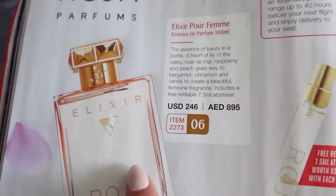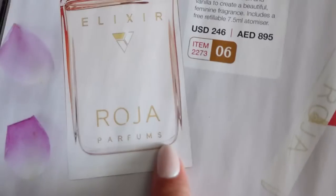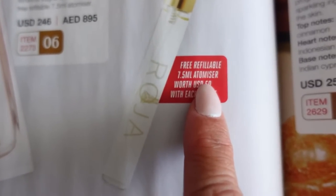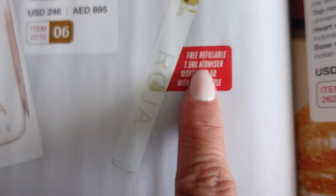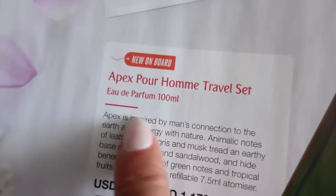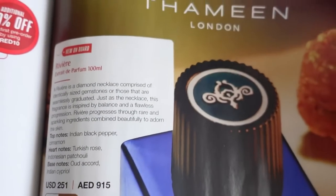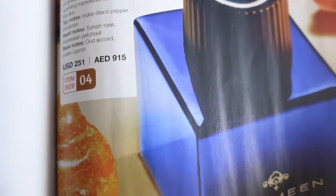Roja perfumes. I've tried some of these. They are very nice. So with the purchase of any Roja parfum, you get the 7.5 ml atomizer worth $50. It's refillable, so I think you get the empty atomizer. And same thing for men. Travel set. You get this and then the free atomizer. Tamine London. I have not heard of this brand.